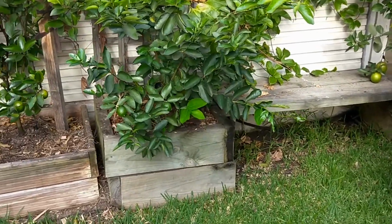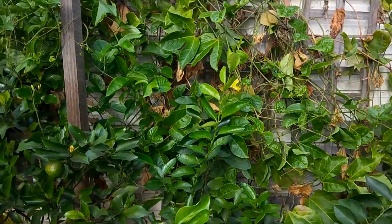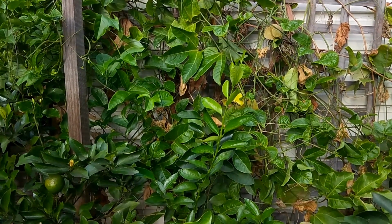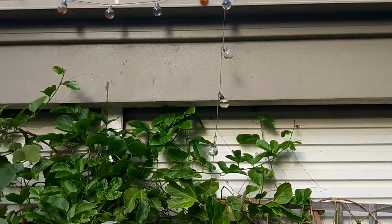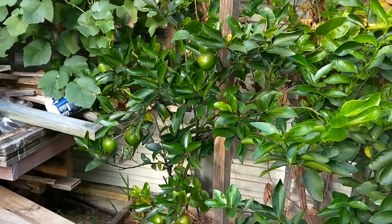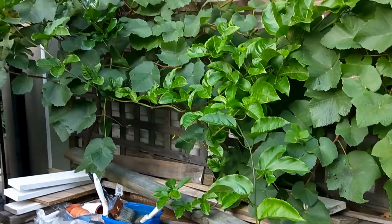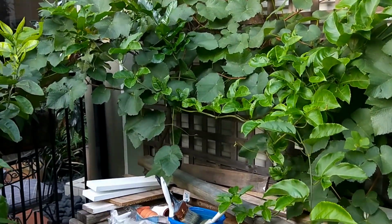Oh look, I've even got a lime. That's that lime tree I rescued from the dead. Looks like the grape's starting to die back in there a bit, doesn't it? I'm pulling that bloody string of solar lights down. I just haven't finished the job. Typical Andy. Got some mandarins on. Rosie's got yet another bloody passion fruit vine going over here.